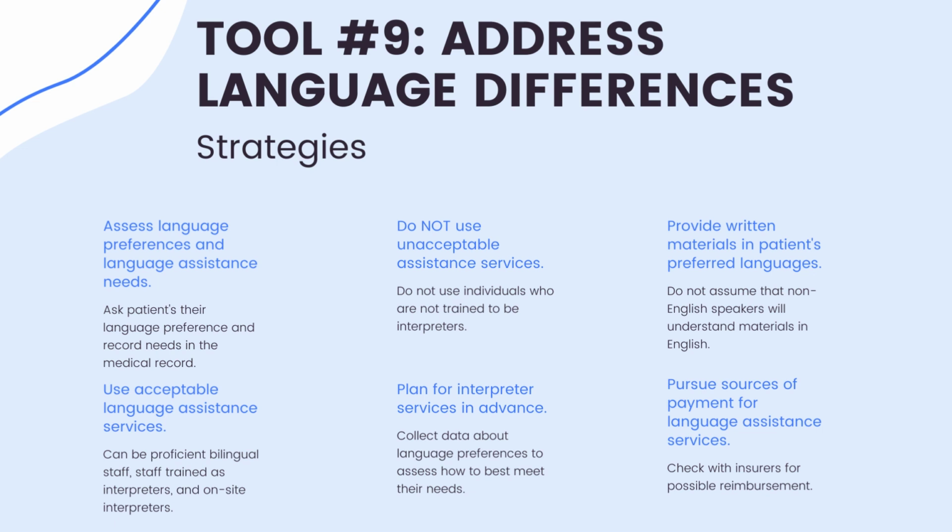Provide written materials in patients' preferred languages. Do not assume that non-English speakers will understand notes and other materials written in English. Decide what to translate, such as signs, forms, and instructions. Obtain multilingual health education materials. When you can't obtain materials in a patient's preferred language, enlist the help of interpreters trained in sight translation. Sight translation is reading a written document aloud in a different language from the one in which it is written.